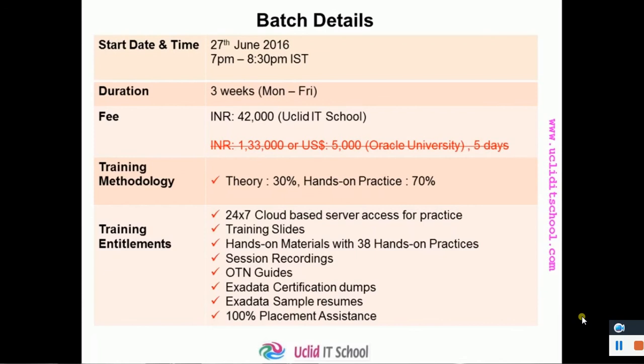Then, of course, there are OTN guides, Oracle Technology Network guides. Oracle has standard guides for Exadata. You can download those guides. I have already downloaded them, and I will be sharing all of them with you. If you are planning for Exadata certification, and I am sure most of you are, I can guide you on certification. There is only one exam, one paper, which will cost you around 10,000 Indian rupees. It is all multiple choice, and I can guide you on the certification process. I can give you some exam dumps, sample papers, and certification papers so that you can practice and get a feel of the exam.